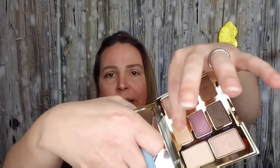Then we're going to dip into this gold shade right here, but I'm going to wet my brush because that's how it works best. Because I like a good shine on my eyes. And look how nice that is. For once, I actually like a Tarte palette. Oh my gosh. I haven't come across any of the Tarte palettes I like, but I think it's because it's that Amazonian clay stuff. I like those products.